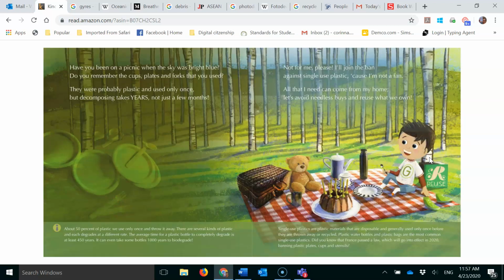Have you been on a picnic when the sky was bright and blue? Do you remember the cups, the plates, and the forks that you used? They're probably plastic and only used once. Decomposing takes years, not just a few months. Not for me, please. I'll join the ban against single-use plastic because I'm not a fan. All that I need can come from my home. Let's avoid needless buys and reuse what we own.